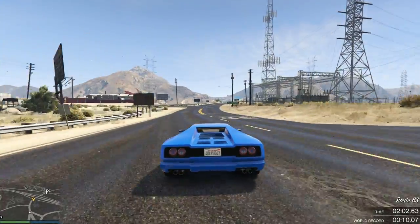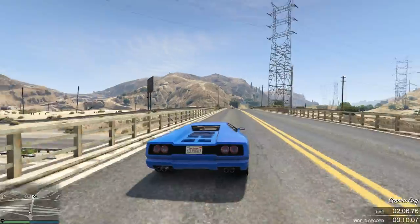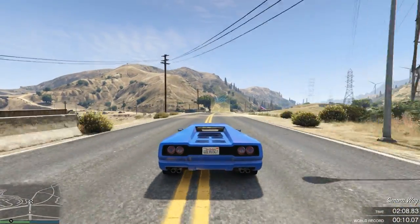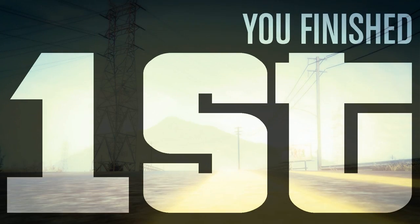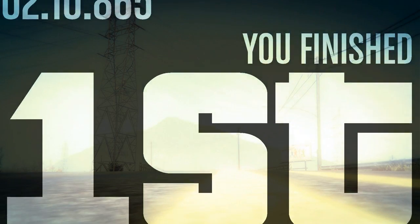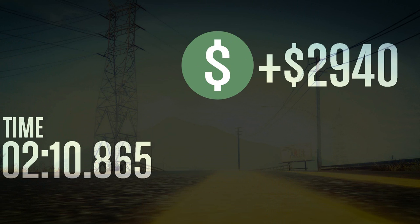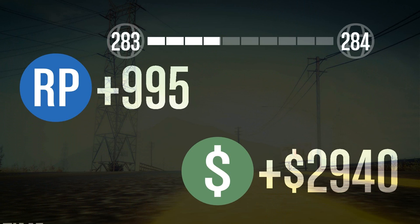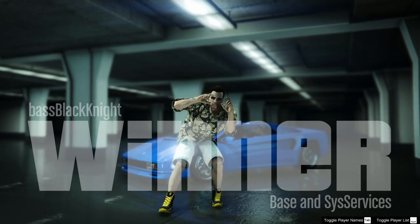2 minutes there. 2:15 to beat the Starling. Oh, wait, let's see. 208, 209, 210. All right, 210. So it's about a second behind the Turismo, which is not too bad. And it blew the doors off the Starling. So there you have it. We kind of confirmed Turismo, Infernus, Starling. That's your sports classic class, ladies and gentlemen.